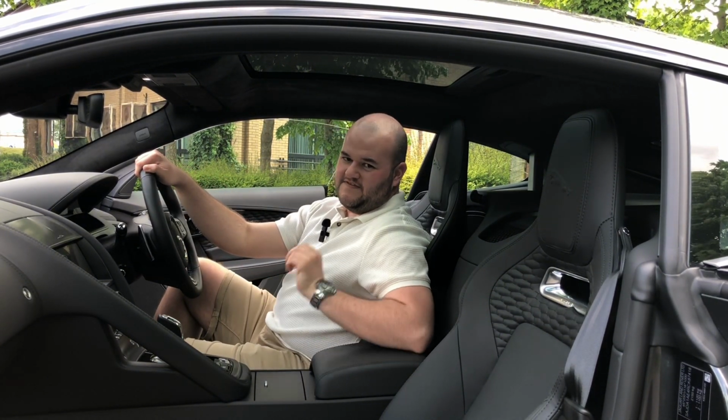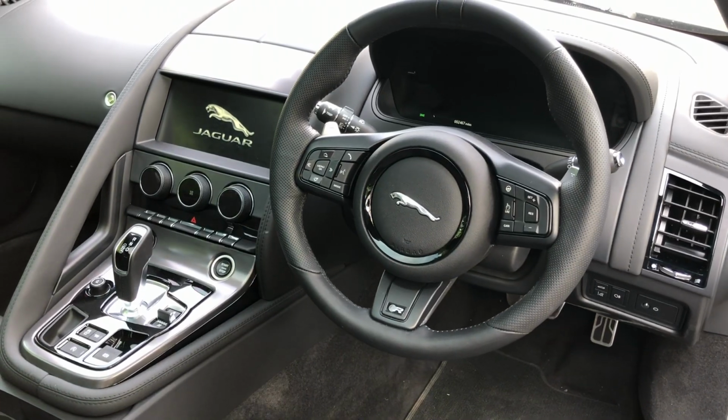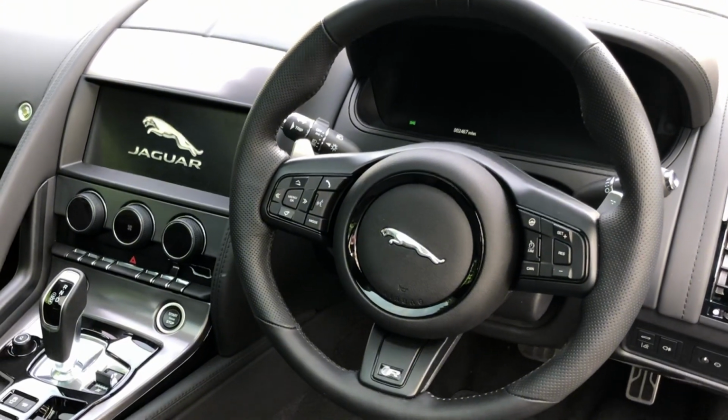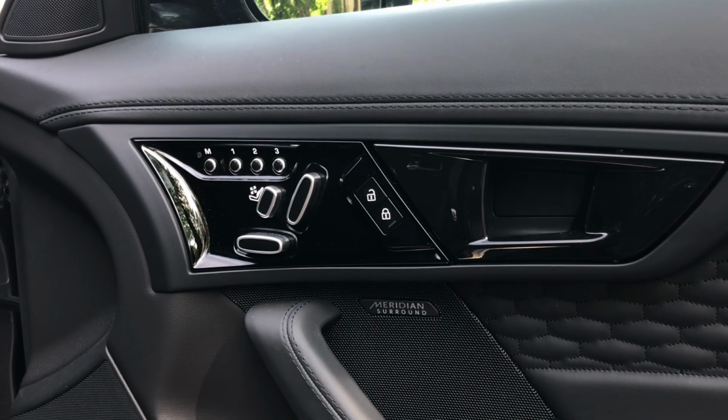Now, inside is just as nice as outside. You can see it's finished with a lot of high quality materials. Just look at these Windsor leather seats. You've got the leather wrapped sports steering wheel with your R badge on there. You've got suede headlining and gloss black finishes throughout.